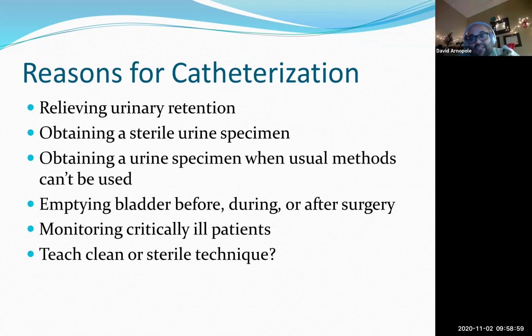So teaching them clean and sterile techniques, because some people have to be able to cath themselves, so you may have to educate them. What is the difference between clean and sterile technique? Hygiene, yes, gloves in sterile area. Yes, good, gloves. So you've gotten the general idea. One is clean, one is sterile. Types of gloves, yes. So preparing the area and taking care of it.